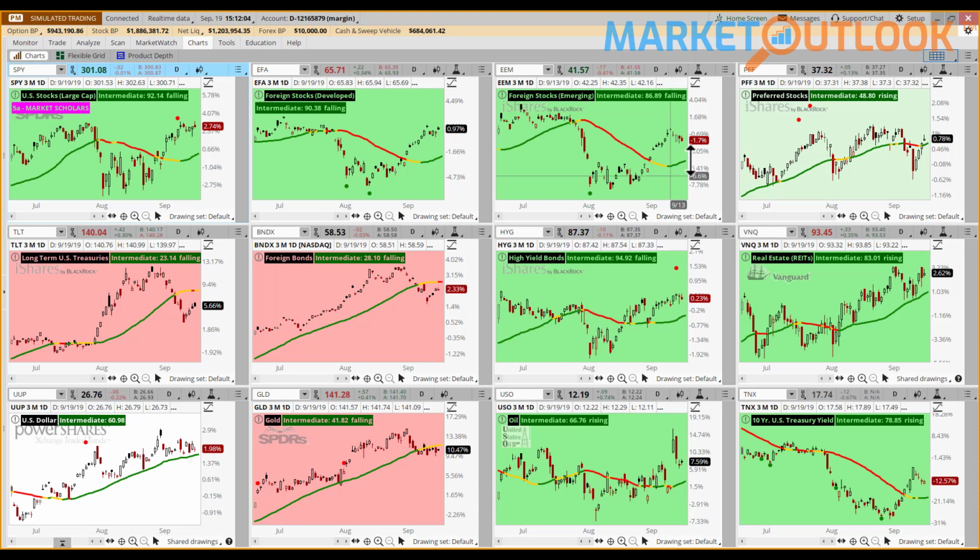So for example, let's use preferred stocks in the upper right versus foreign stocks right next to it. Notice that preferred stocks has a lighter green shade of the background color, whereas foreign stocks has that darker green shade right there. What distinguishes those two is whether we would consider it to have a strongly bullish posture or a weakly bullish posture. Remember, when the green intermediate line on the market forecast is rising somewhere between 20 and 50, we would simply deem that to be a weakly bullish posture. If the intermediate line instead is between 50 and 80 and it's rising, we would consider that to be a strongly bullish posture.